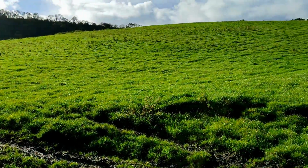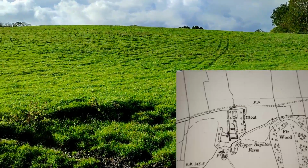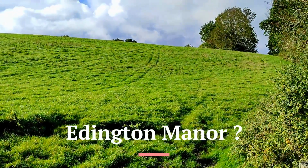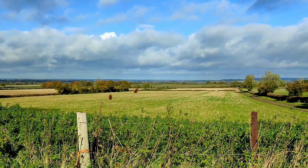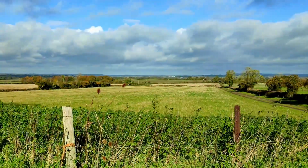This field, if you look on satellite maps, it shows it as a moat. So this would have been a high structure with something on the top of it, and could very well have been the Manor, Edington Manor. So truly incredible, and that may link in to the battle and the battle site, because Chippenham to the north of here is more or less dead in line, the way I'm looking now. So that is dead in line across from here. I couldn't resist this, so I'm actually going to take a walk up the hill. Hope I don't get told off, but we'll give it a try and see what it's like on the top.